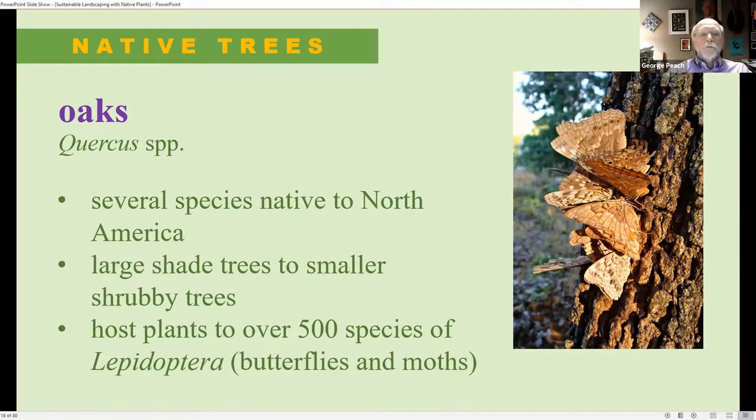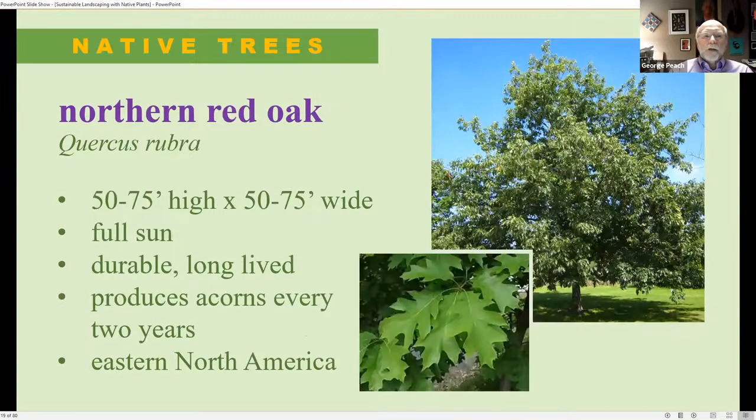Now, there are two major groups within the oak family. One are the red oaks, and the other is the white oaks. And depending on their heritage, species are assigned to one of those two groups. I'll give you an example of each. The northern red oak is a very common tree, a very large tree. You'll find there's probably one on your street if you go out and take a walk. They can get up to 75 feet high and wide.